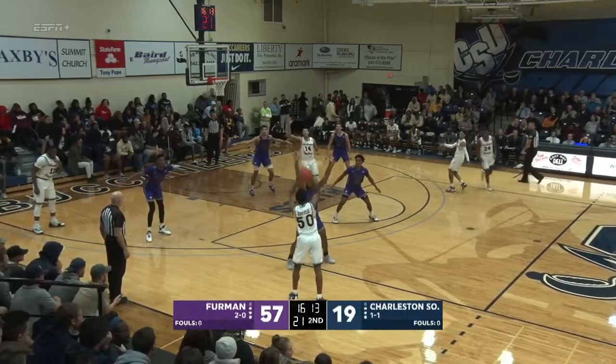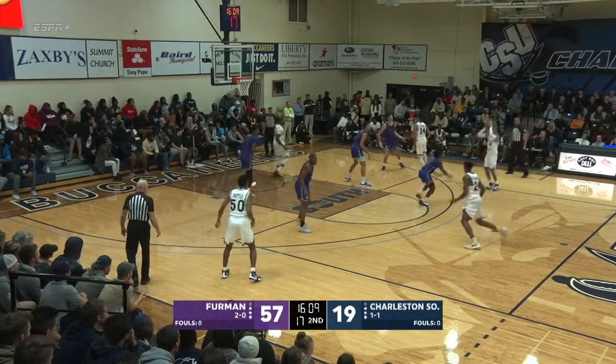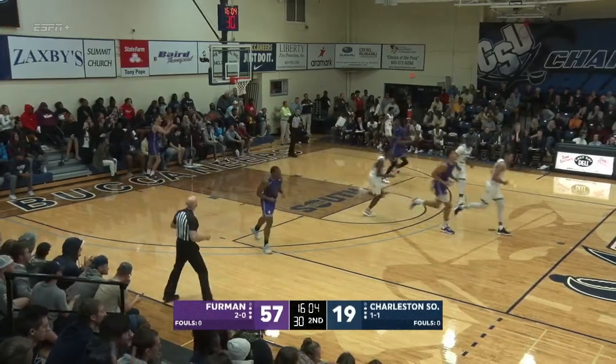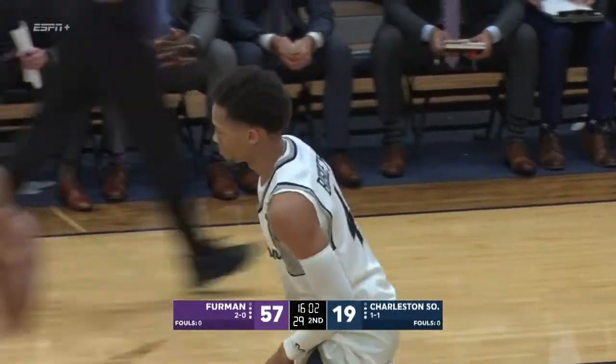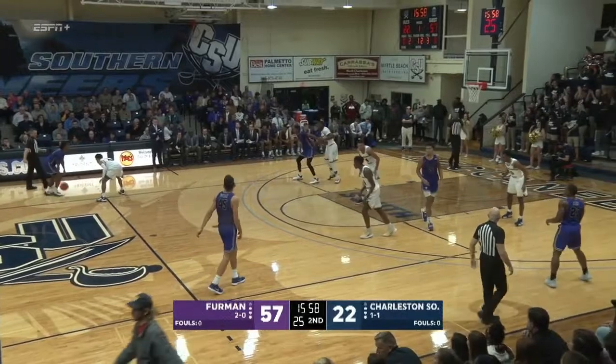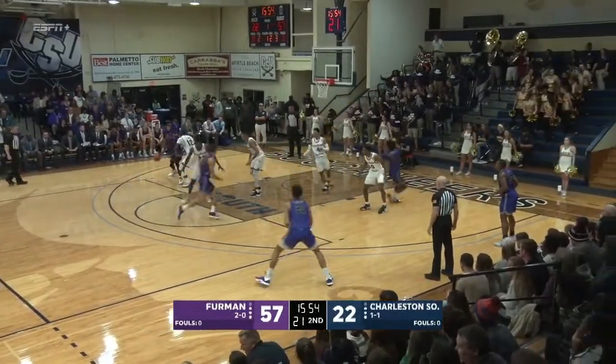57-19 now. Battle, who's in the game. That was his second bucket of his college career, by the way. Buskey, deep three. Back to back. The Bucks starting to feel themselves a little bit from beyond the arc. Now all they need to do is get a couple stops on the other end. The key is to not let Hunter, Gurley, or Mounts get it going.